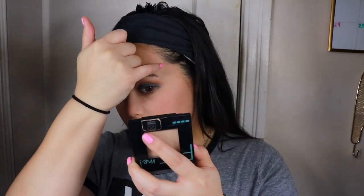Timer's done. And, yeah, so, I mean, I did most of the makeup, but it's not perfect. Let me see how I did. I didn't blend in my foundation well. That's one thing. I didn't fill in my eyebrows a lot. Definitely didn't blend right here by the eyebrows. And right here as well.